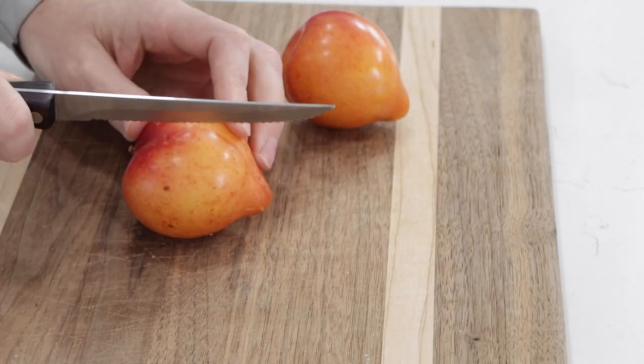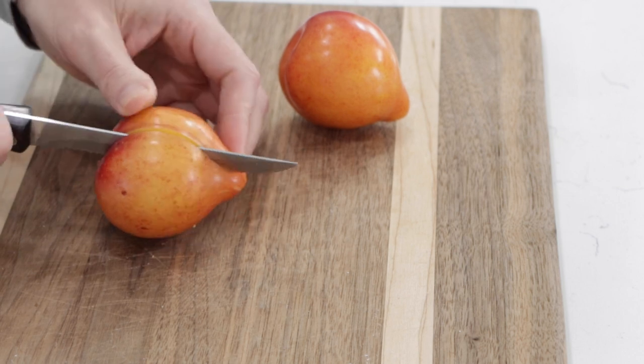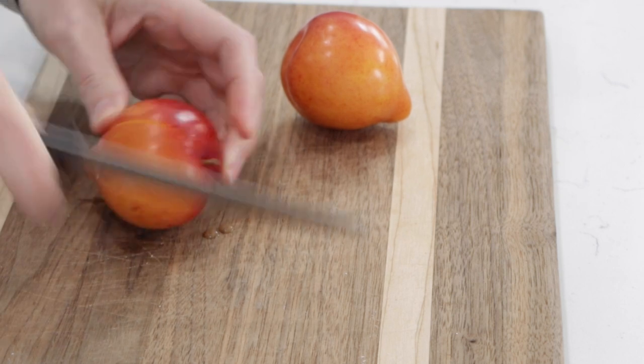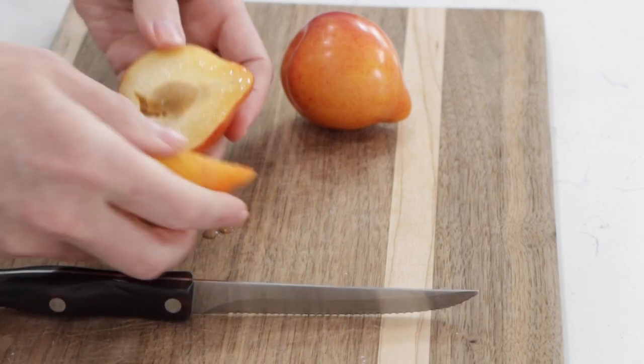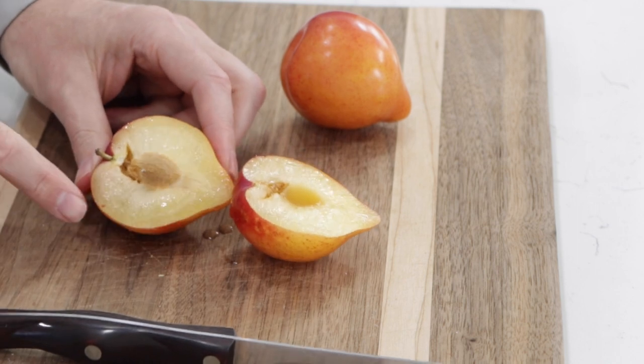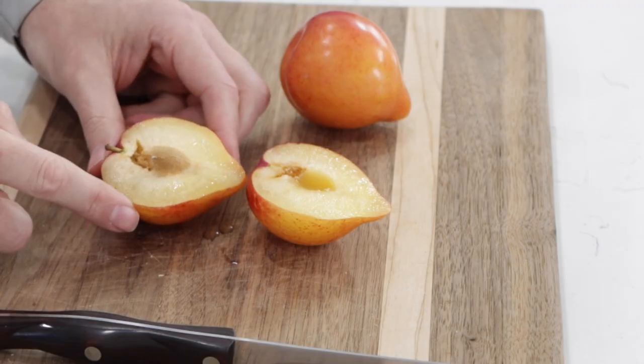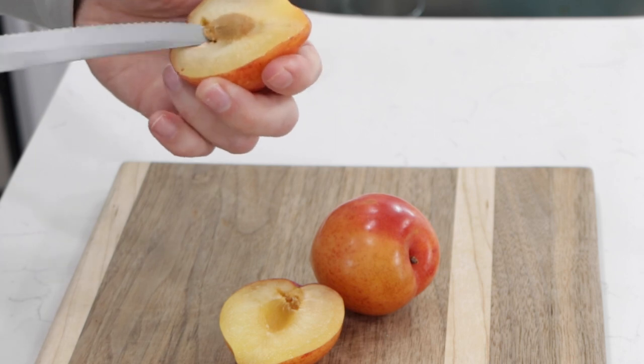And then, so how do you eat these? You can eat them like any other plum. You can just take it and bite right into it, or we can cut it in half. I just want to cut it in half to show you what it looks like on the inside. Like all plums, there's a little pit on the inside. And the pit itself is not super large in comparison to the fruit around it. And then you can dig out the pit if you want, or just eat around it, but I just dig it out.